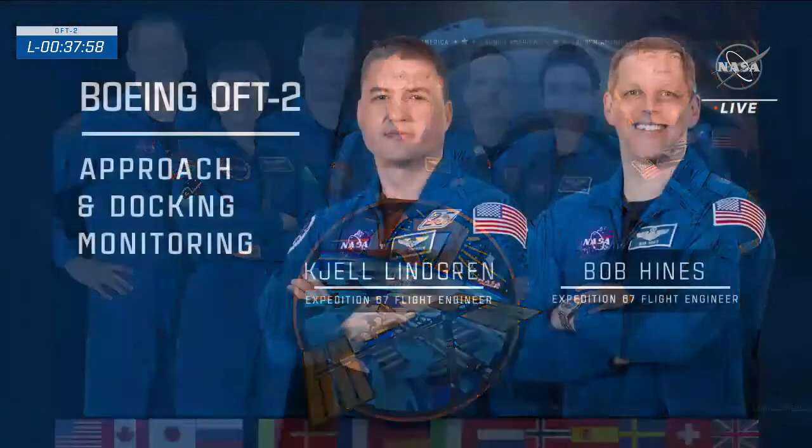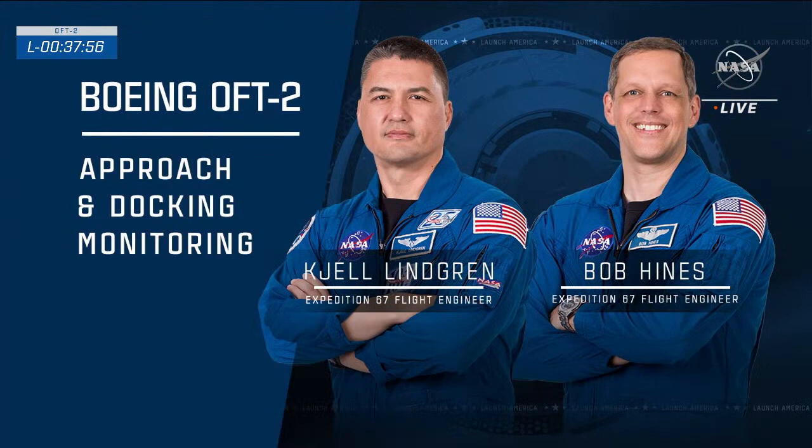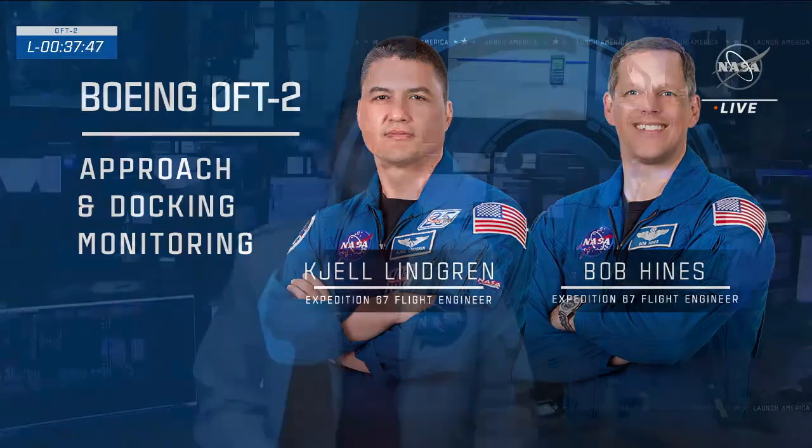Lindgren and Hines will be monitoring Starliner's approach and docking tomorrow. After tomorrow's docking, the crew will open up the hatches the following day and formally welcome the Starliner to the station. So again, the International Space Station flight control teams are getting ready to give their go for launch. In the meantime, let's get back to the action with Dee and Megan over at the Kennedy Space Center.